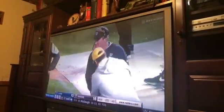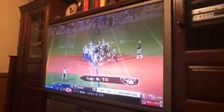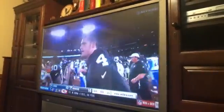Fitting way to end the game. Defense. There's Gruden. Jon Gruden gets the win. Congratulations. You gotta love this. This is the victory formation. Let's see this. Ta-da. Jon Gruden gets the win.